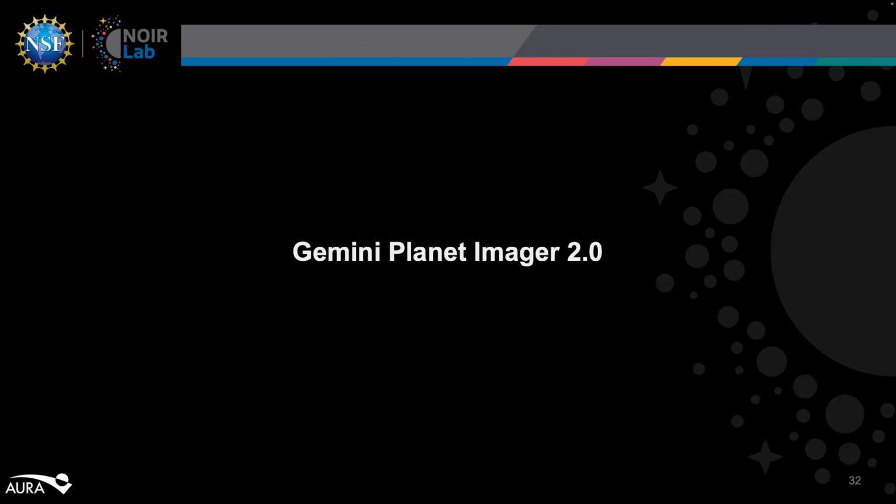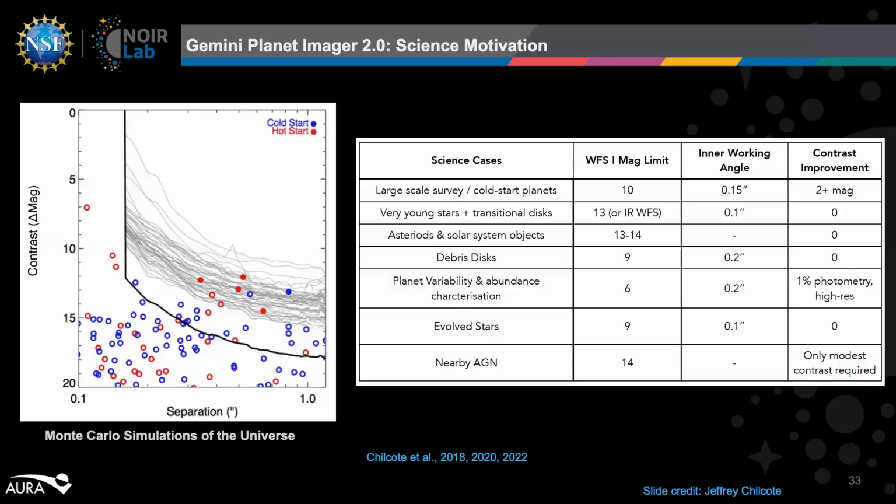So now we are doing an upgrade of this instrument because we want to improve the contrast and find more planets at small angles. The idea of the GPI2 upgrade is, on the left side, a Monte Carlo simulation of the universe, also including the lessons learned from GPI1. In gray you see most of the contrast levels that GPI1 was able to get, and the black curve is the contrast curve that they're hoping to get with GPI2. If GPI2 on Mauna Kea can get this contrast level, a factor of 10 to 100 improvement in the contrast at small angles, then they would be able to find more planets, which favors the cold start planets basically.